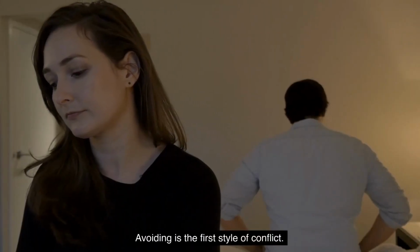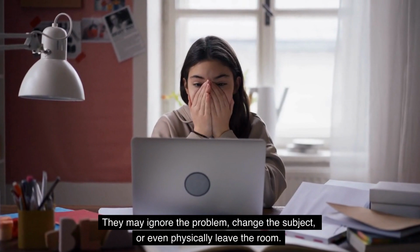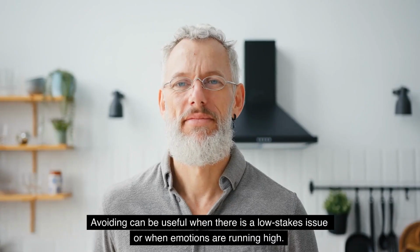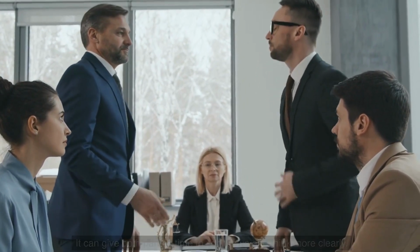Avoiding is the first style of conflict. When someone uses an avoiding style, they tend to withdraw from the situation rather than engage in the conflict. They may ignore the problem, change the subject, or even physically leave the room. Avoiding can be useful when there is a low-stakes issue or when emotions are running high. It can give both parties time to cool down and think more clearly.